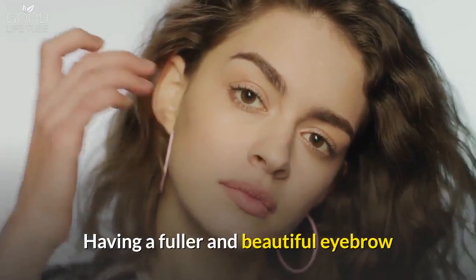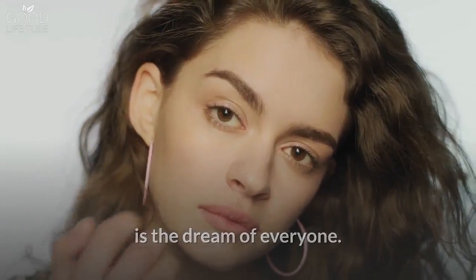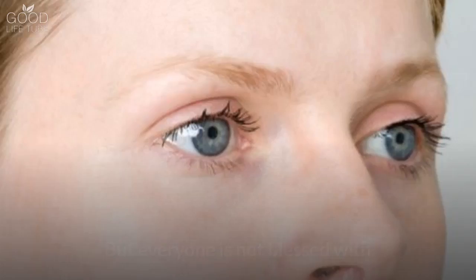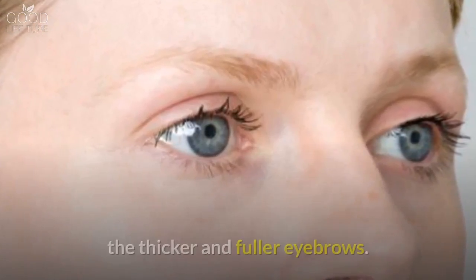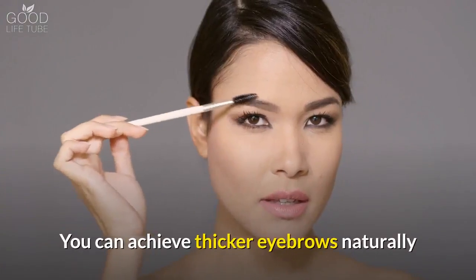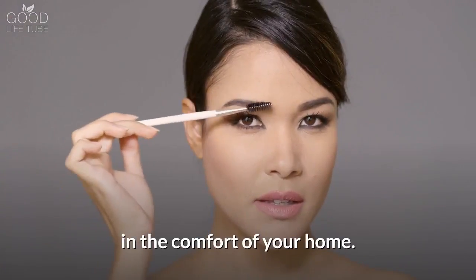Having a fuller and beautiful eyebrow is the dream of everyone. It enhances your looks and makes your face stunning and attractive. But everyone is not blessed with thicker and fuller eyebrows. No need to worry. You can achieve thicker eyebrows naturally in the comfort of your home.